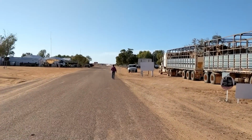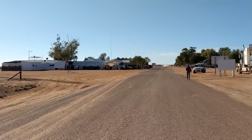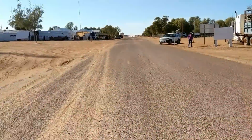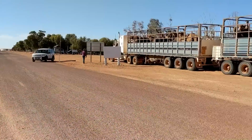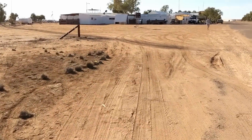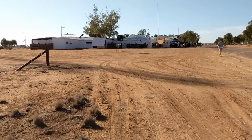In Williams Creek. So Williams Creek is on the Oodnadatta Track. We've had a bit of a ride getting here, it's been bumpy, a lot of corrugation. This is the only bit of tarmac we've got. It's just through town, but the rest has been rough to say the least, sandy. The worst is when you get corrugations and sand at the same time.